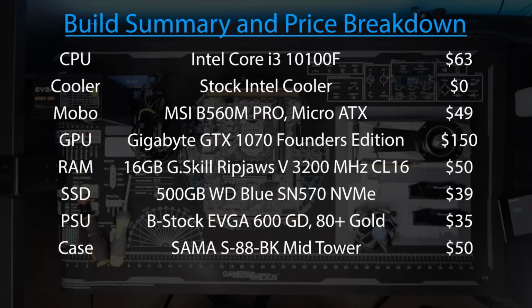Alright, let's quickly take a look at the build summary and price breakdown. This all came in a little bit under that $450 mark plus tax. Given the parts that we have here and the benchmark results that you've seen a bit, I'm pretty happy with the final outcome and price.